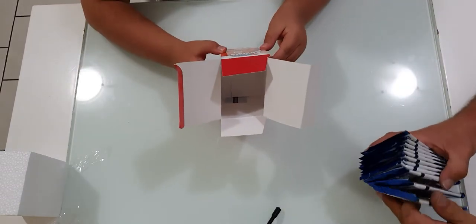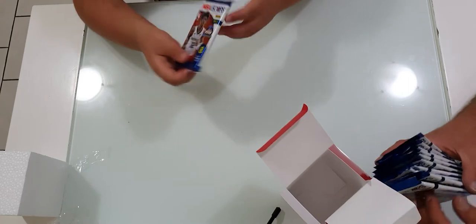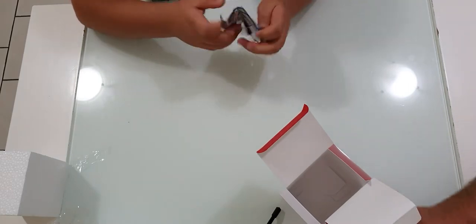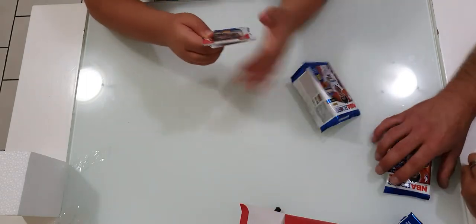What's this Panini Dunk? I reckon this one's got the autograph in it because it's thicker, or it's either got a patch or an auto because it's a bit thicker. What if it's a patch and an auto? I don't know. What could it be? Nothing. Oh, yeah, it's a patch.